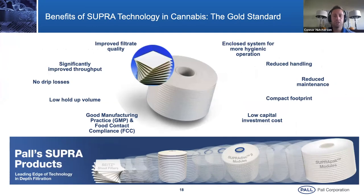Beautiful. So once again, I come from a chemistry background, and it's great telling you how these filters work, but what I like to focus on really is the why. So if you were to focus down below at this evolution chain of our filters, initially we started with our sheet filters, which eventually evolved into our first generation lenticular, our SD1, which has now evolved to our SuperDisc 2, which has led us to the latest and greatest, what I would define as the gold standard, our SuperPack module.